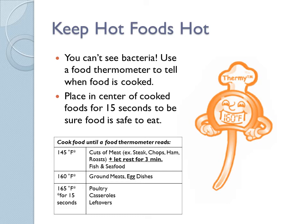Cuts of meat, such as steak, chops, ham, and roast, should be cooked to 145 degrees Fahrenheit and then let rest for 3 minutes to avoid injury. Fish and seafood should also be cooked to 145 degrees Fahrenheit. Ground meats and egg dishes should be cooked to 160 degrees Fahrenheit. Poultry, casseroles, and leftovers should be cooked or heated to 165 degrees Fahrenheit. All of these things need to be tested for 15 seconds before reading the temperature.